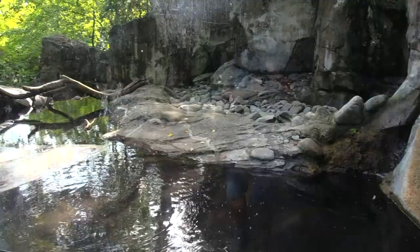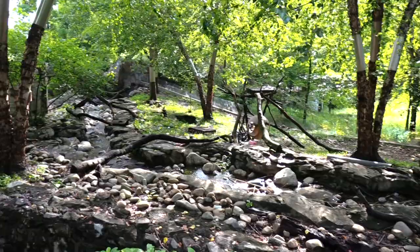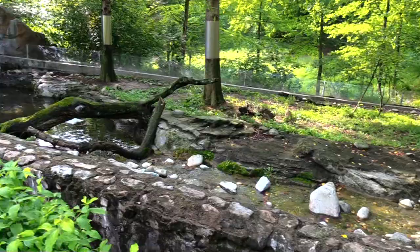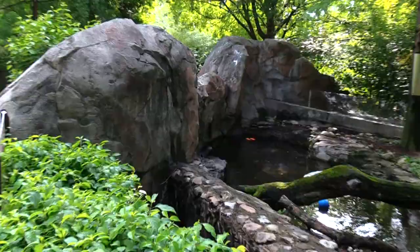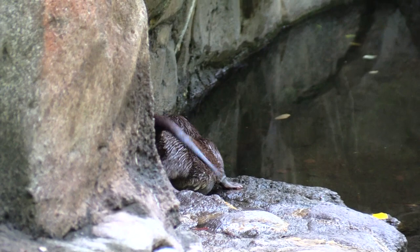It's still early. Oh, more habitat, and I do see them in the water. I'll see them right around the corner. All right, here we go. So they are somewhere over here in this water area, possibly to the left. See the otter over here on the side. There we go. Kind of hanging off on the side there, scratching a little bit.